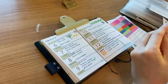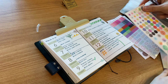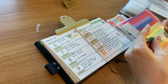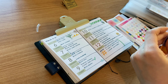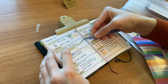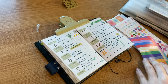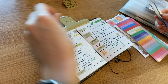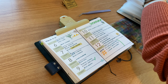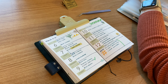Just some final touches. I'm adding a yellow smiley face sticker, and I'm also going to add a yellow highlight sticker just to make sure that a big event in my week is very easy to see, because it was a special event for me. And this is the final spread.